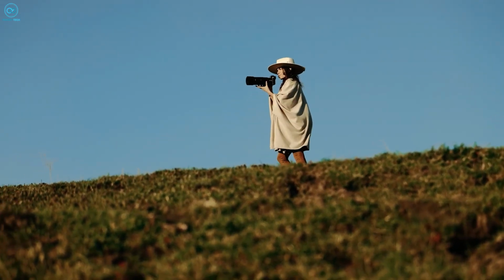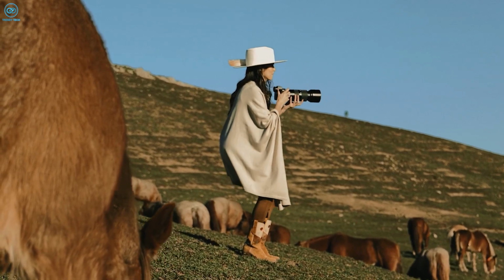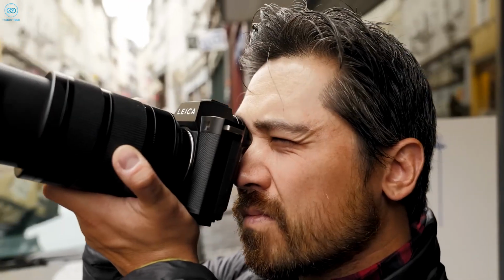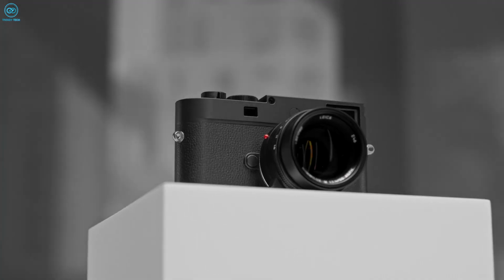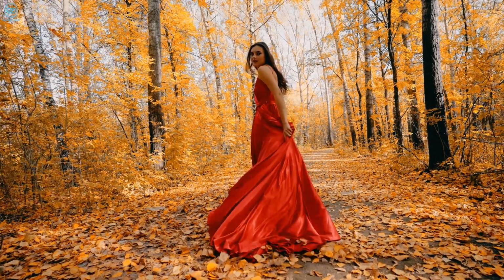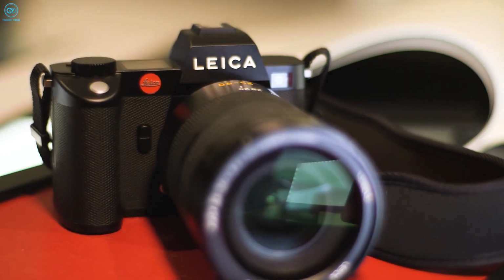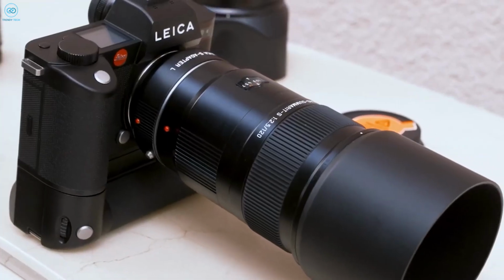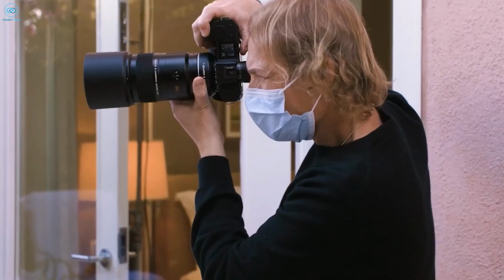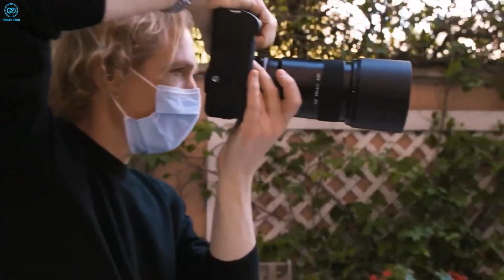The rumored Leica SL3 has some exciting features that make us think it could be Leica's most compelling mirrorless camera yet. With the same exceptional 60-megapixel sensor as the M11 and Q3, image quality is sure to impress. According to the specs, the SL3 will have a slightly more compact body than the current SL2, while retaining robust weather sealing. This should provide an ideal balance of portability and durability for photographers on the move.